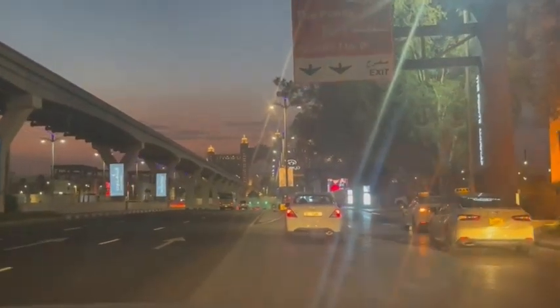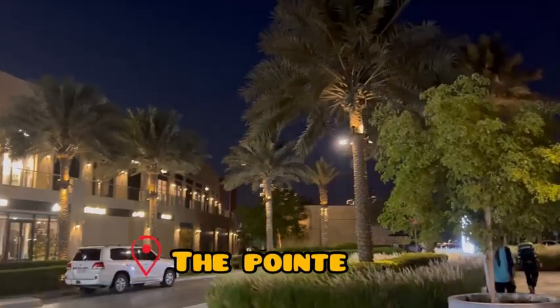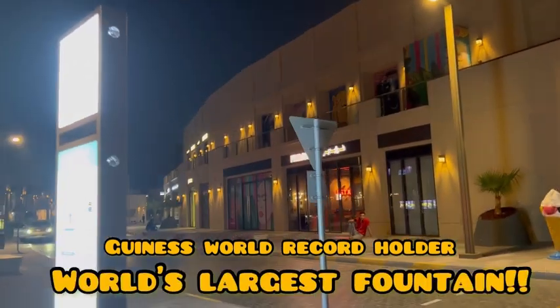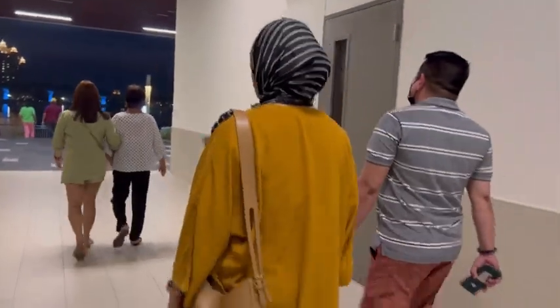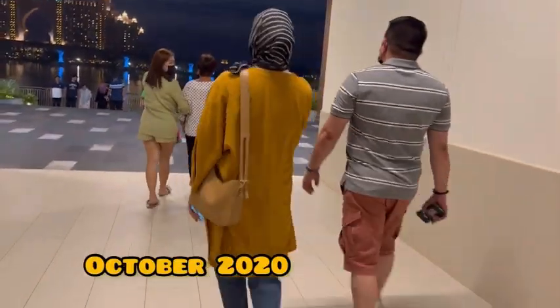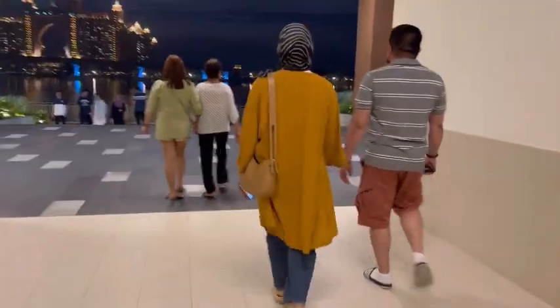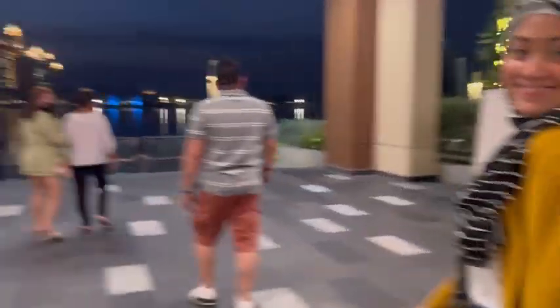So guys, we are heading to the Pointe to watch the water shows of the Palm Fountain, the official Guinness World Record holder for the world's largest fountain. Marvel at the world's largest dancing fountain. Watch water sway to the beat of the Pointe's latest attraction. The Palm Fountain launched in October 2020. The attraction holds a Guinness World Record for the world's largest dancing fountain.